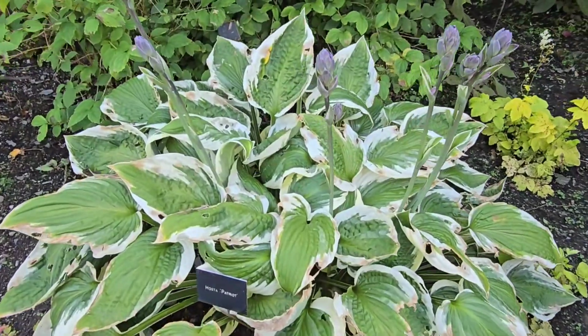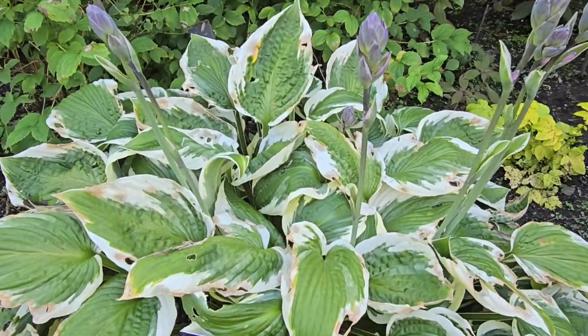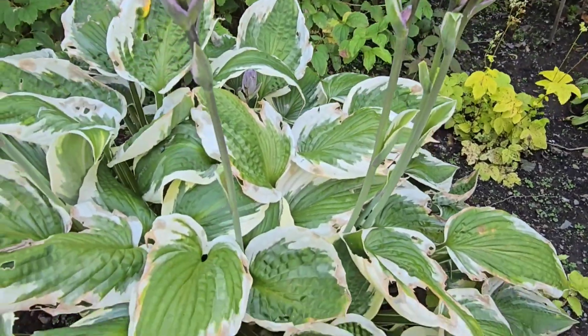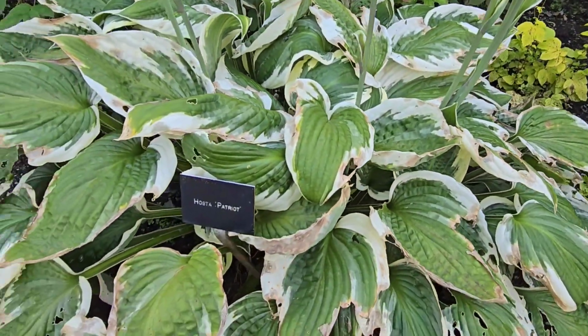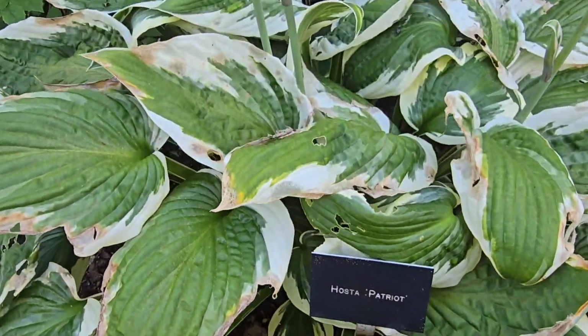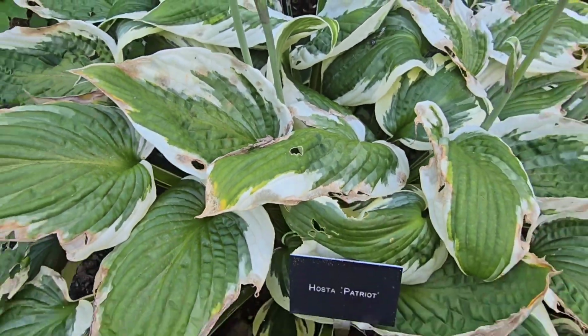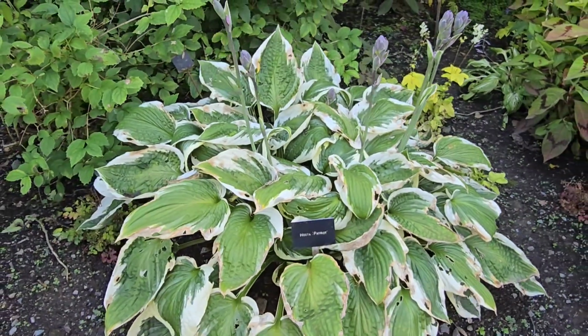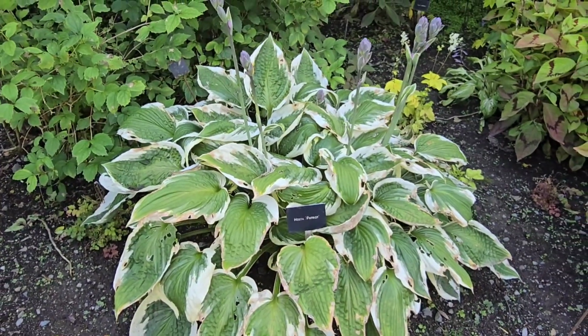Hostas are a very interesting plant from Northeast Asia. They're just coming up to flower. The flowers are quite lily-like and exotic, and hostas are usually known for these very interesting leaves. That's a variety there. As you can see by these little holes in the leaves, they are very, very prone to slugs. And they do really well in an acidic soil, and they grow really, really well in the shade.